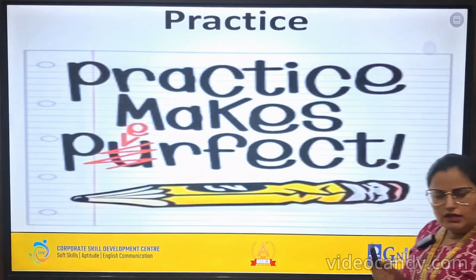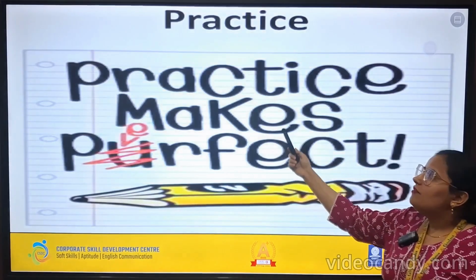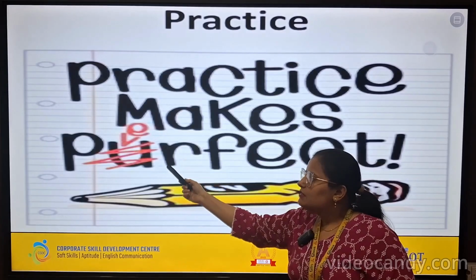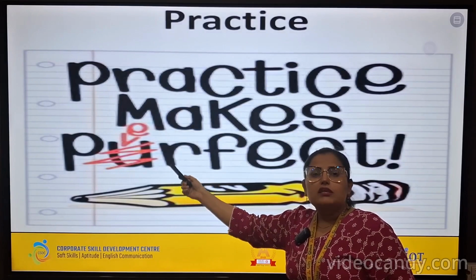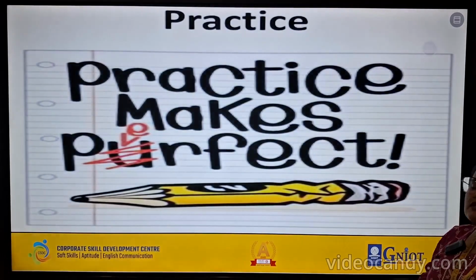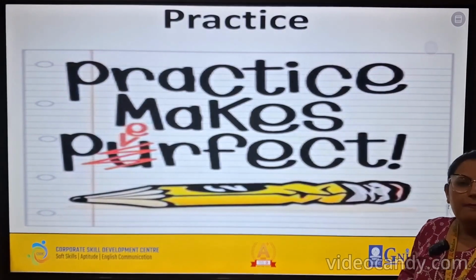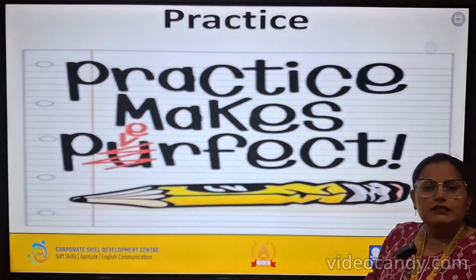Everyone knows this quote, but here we are making some mistake. But if we practice, we will be able to correct that mistake at the early stages. So here the person corrected the spelling of perfect from U to E. Okay, so practice makes perfect is an example which says that if you practice, you will be more perfect and you can correct your mistakes at the early stages.